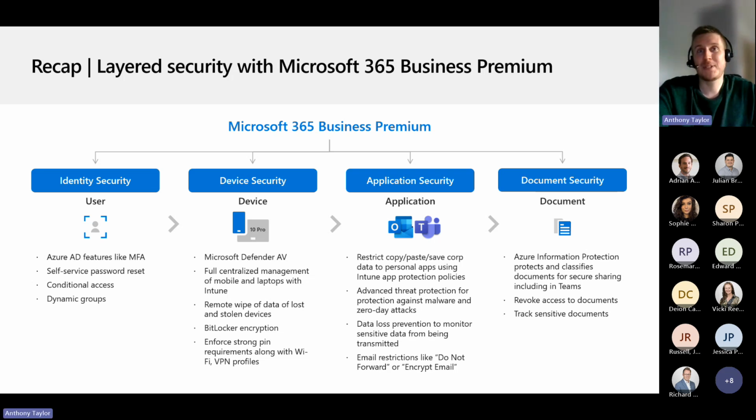So I'm going to stop there with the specific technologies around Business Premium. We've talked a lot about the technology benefits, but I want to talk about the business case for using this and how it can help reduce costs and complexity.